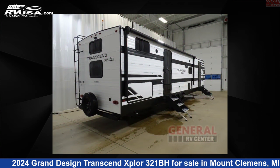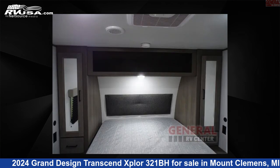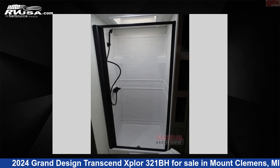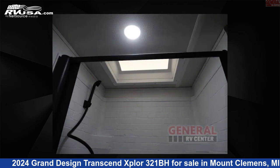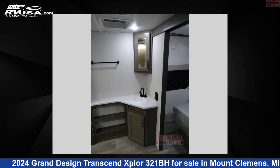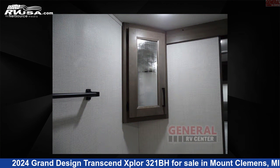This new Grand Design is 36 feet 0 inches in length and features sleeps 8, slide-out, and 56 gallons fresh water capacity. The floor plan layout of this travel trailer features bath and a half, bunkhouse, front bedroom, outdoor kitchen, 2 entry, exit doors. Remember, this is an AI-generated video of one of thousands of classified listings on RVUSA.com.